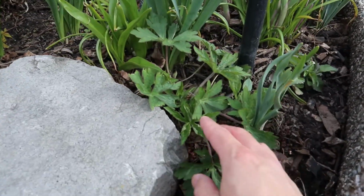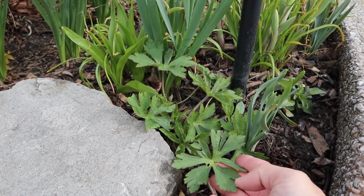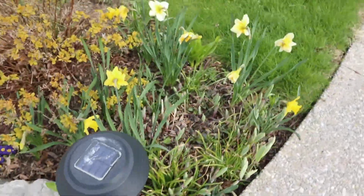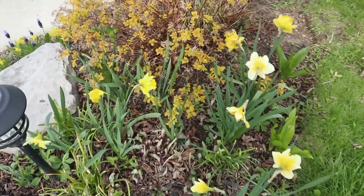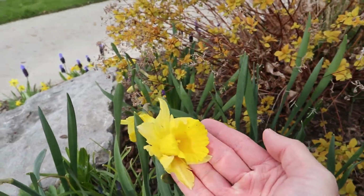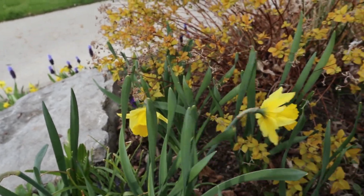Up here, you can see, this is actually very soft, a wild geranium. I planted that last summer. And you can see all of our daffodils here. Most of our early sensation daffodils are almost done. They were flowering very early April.